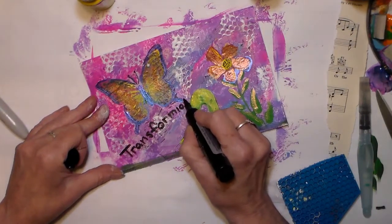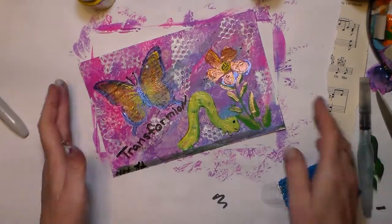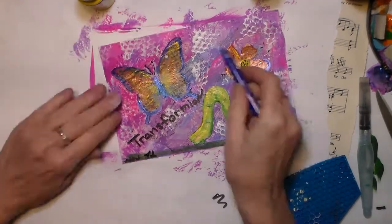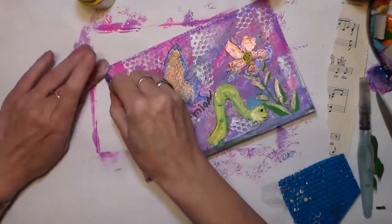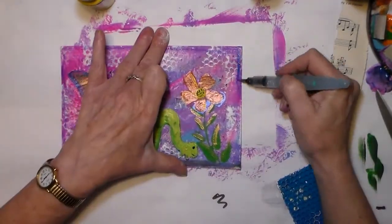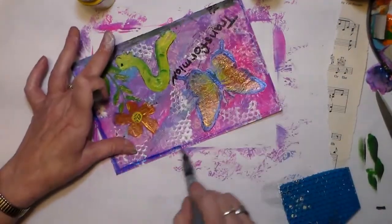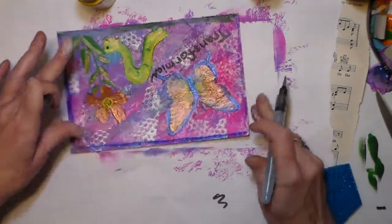All right. I hope you guys give this a go and post your pictures over in my creative year. It was a fun little page to do. And then I take the water. I think that's a Pentel. I forget the name of it. It's a real old one.